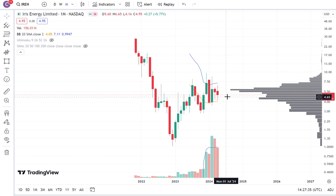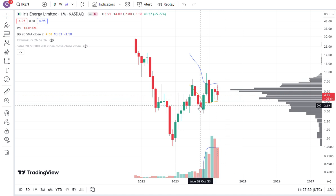But so far, the trend's looking a lot better compared to other things like Riot and BTBT and HUD. Like, this just looks a lot better compared to the other ones.